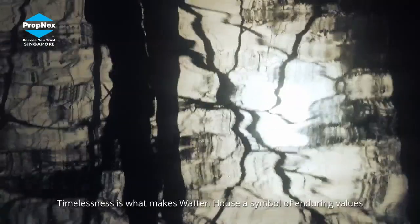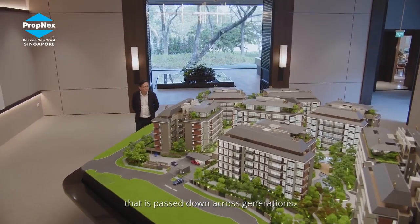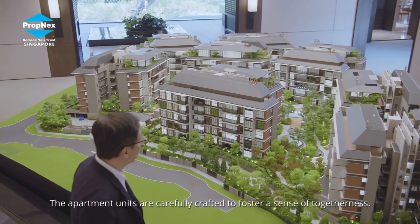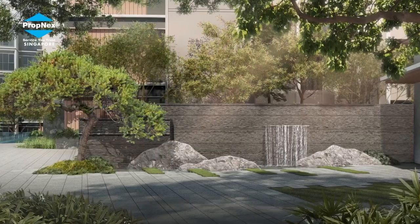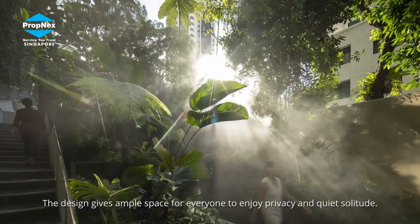Timelessness is what makes Watten House a symbol of enduring value that is passed down across generations. The apartment units are carefully crafted to foster a sense of togetherness. The design gives ample space for everyone to enjoy privacy and quiet solitude.